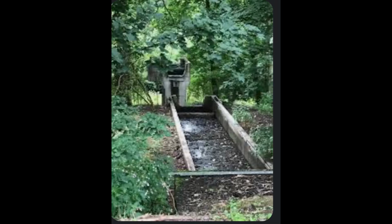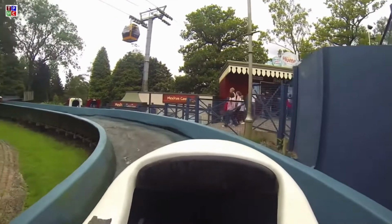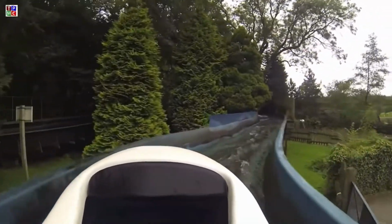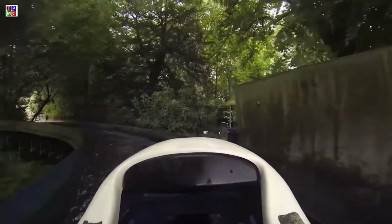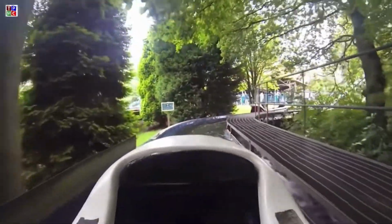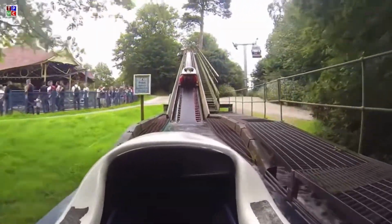Well, before Wickerman was there, it was known as the log flume. This is what it looked like. This was, I'm pretty sure, the drop there. But yeah, the log flume was replaced. As you can see, this is where the Wickerman is now to this day. But who knows? Would you rather the Wickerman or this one? Here's a quick preview of it anyway.